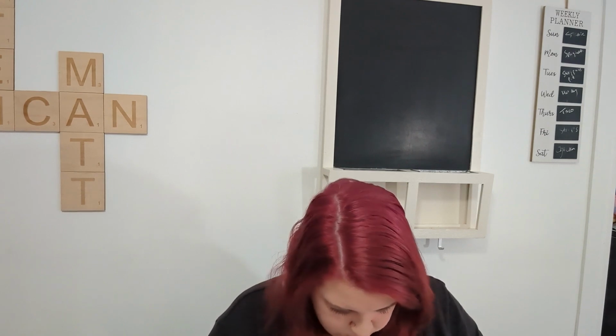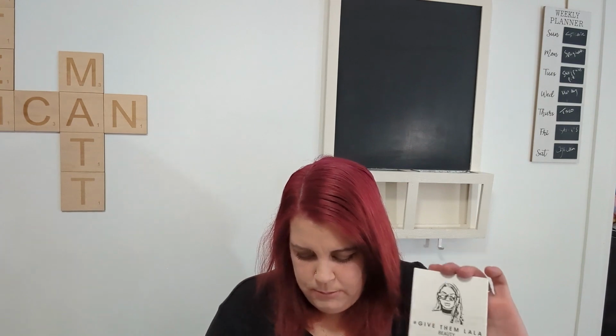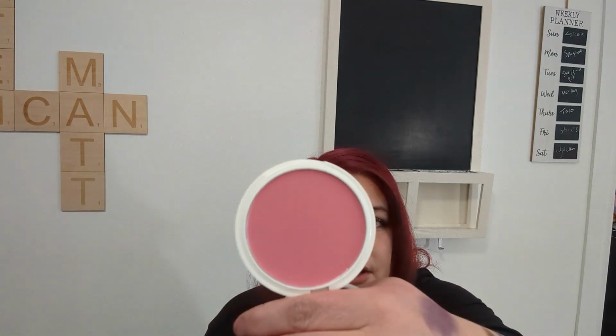So next we have, what is this? Cream blush. Okay, the Give Them Lala Beauty cream blush is $26. It's gonna look like that. Nice packaging, pretty basic, but nice. Impossible to get into, it's Kirsten proof. And it does come with a mirror, but there you go.